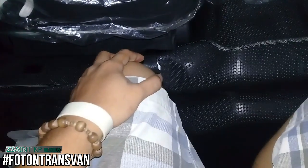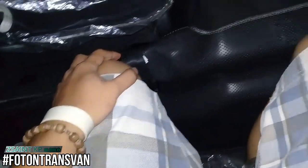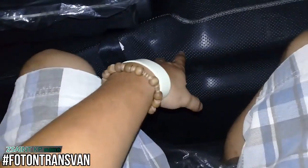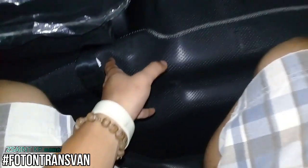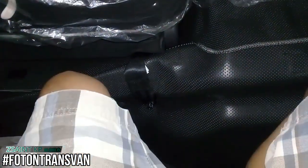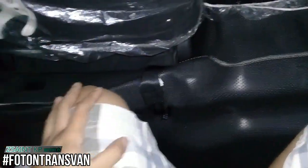Well, sa first row, wala akong masabi dito. Ang masasabi ko lang, hindi siya komportable. Kumbaga, mid-engine siya. So, wala tayong room sa paa natin upang i-stretch. Unlike sa iba't ibang sasakyan.